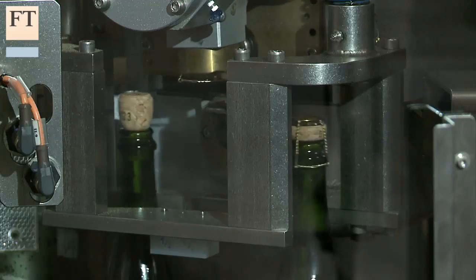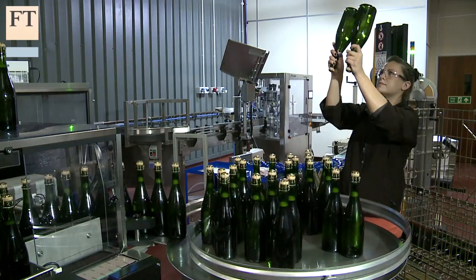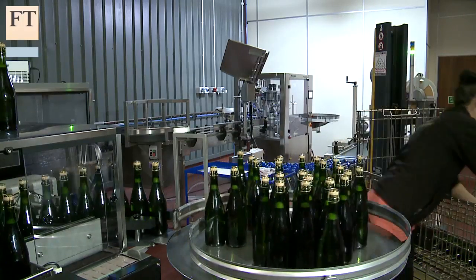From the point of view of why we made this investment, because it's not small, £250,000 has gone into that line, and what it has enabled us to do is grow tenfold since the year 2000. When you start dividing the number of bottles into the price of the machine over several years, you start to think it is actually very good value.